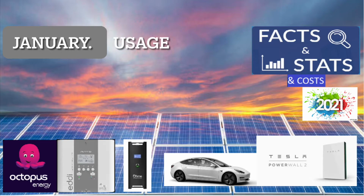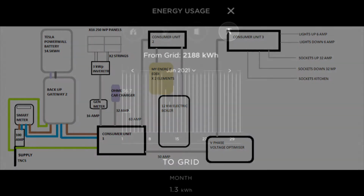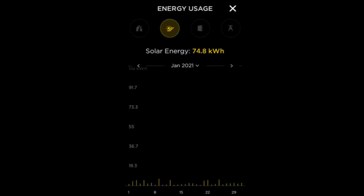January 2021 solar usage stats from our 4 kilowatt peak array on a 3 kilowatt inverter with a Tesla Powerwall 2 and electric central heating, electric hot water, and also 2 electric vehicles. We pulled 2,188 kilowatt hours from the grid and sent 1.3 kilowatt hours back in. We had a home usage of 2,207 kilowatt hours, and we only got 74.8 kilowatt hours from the solar.